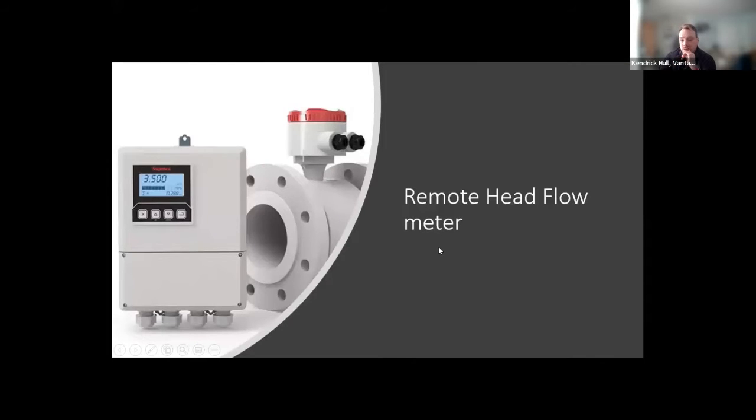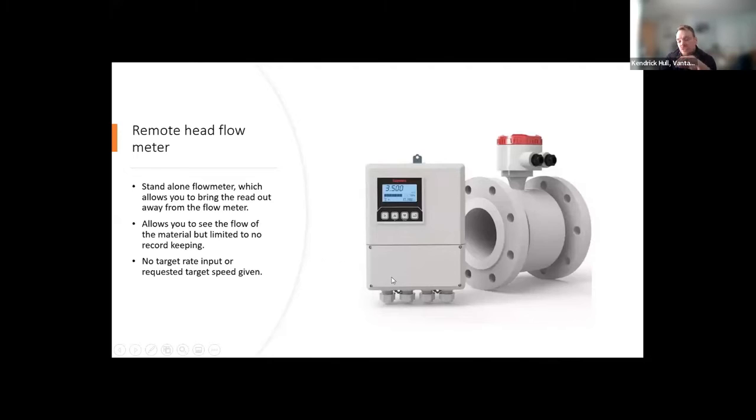And then again, if you're just wanting a basic flow meter, which is just a remote head, with this flow meter, it just monitors the flow through the umbilical or the tanker, and it'll give you an actual live flow rate, readable in the cab there.